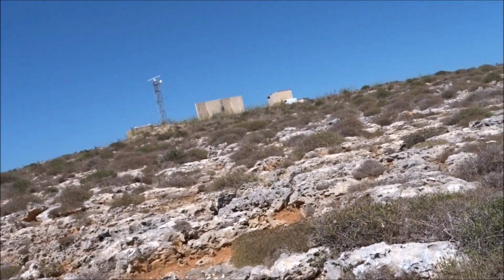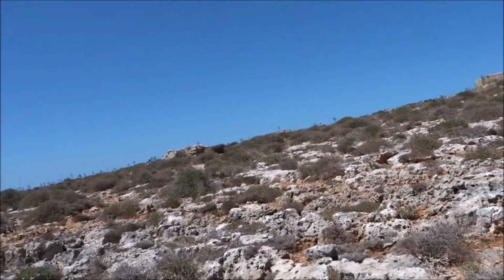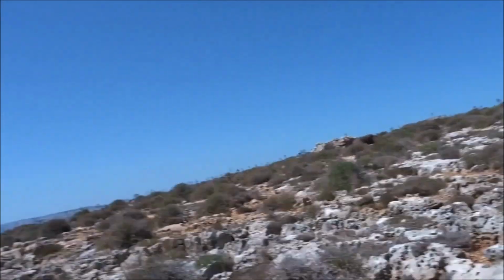I'm going to go over the other side now, have a look what it's like from there. This is very, very uneven terrain. I think I'll go over this way. Come back to you soon, guys.